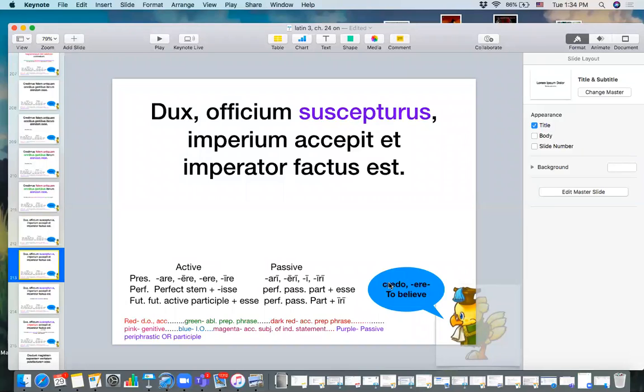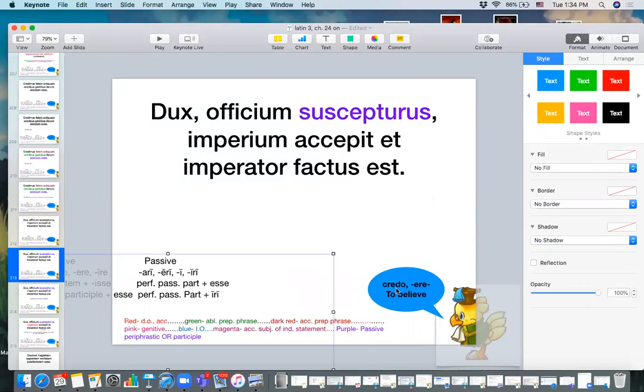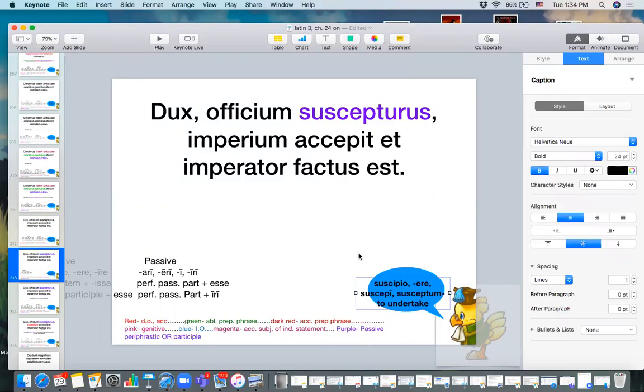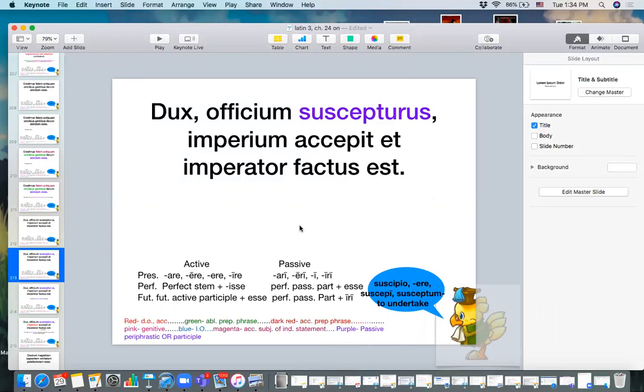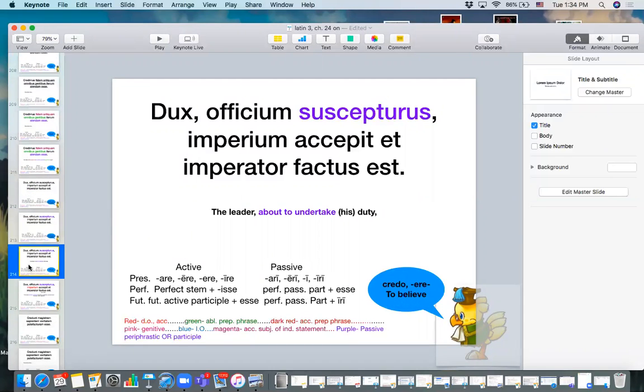So with the leader, this almost feels like an ablative absolute, but it isn't actually. You could do this with an ablative absolute. We would want it to be present active, so it'd be like suscipiente officium. It would just be singular actually. But anyway, it feels like an ablative. So: the leader about to undertake the duty, imperium accepit.